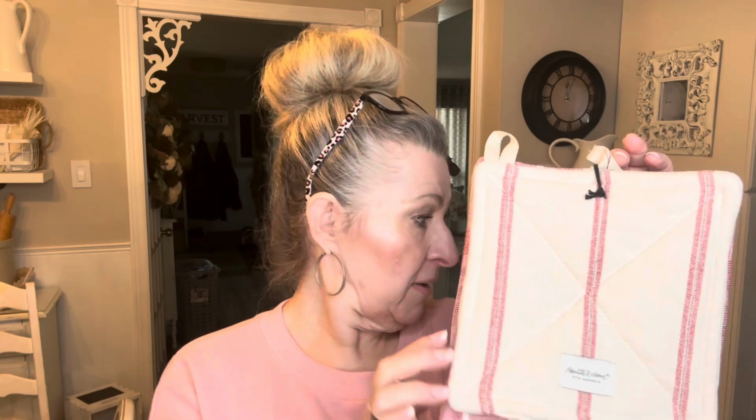Okay, so something else that I don't need, but I wanted, and it's also by Hearth and Hand. It was $8.99, and it was two. To me, they're called pot holders, but I would use them more as trivets for the table. They're sort of hard, like you can bend them, of course, right? But I'm gonna use them to hang up as decor on my little island, the cream and the red and the plaid.